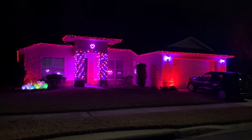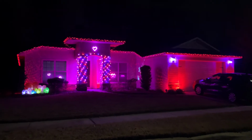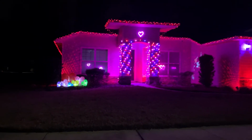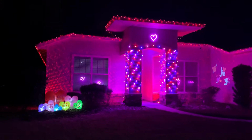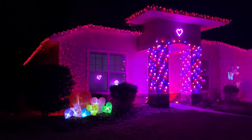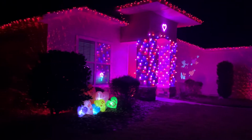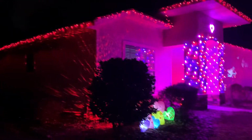So here is Valentine's decorations for 2020. I didn't go as all out as I did for Christmas. Not that my Christmas decorations are super impressive compared to a lot of people, but I have fun doing it. So I just did a couple things.